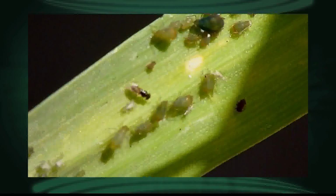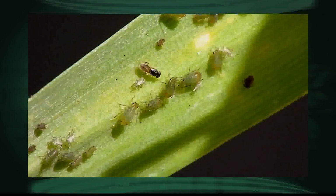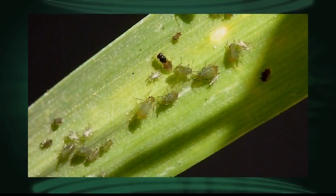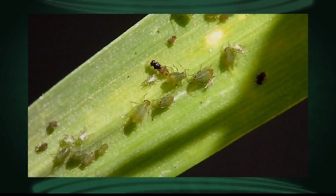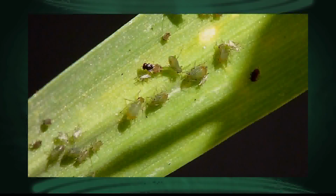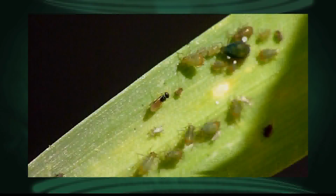This is the part where it gets pretty gross. Wasps are brought into the greenhouse to infect the aphids with their eggs. The wasp larvae grow inside the host, consuming the aphid from inside and turning it into a mummy. The larvae eventually emerge from the aphid shell as an adult, ready to continue the cycle.